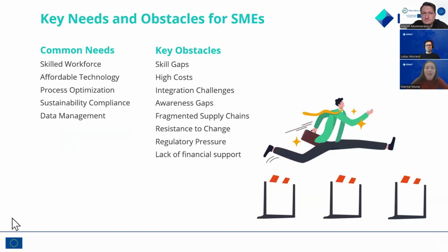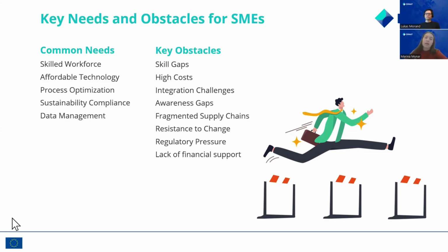Since we work with SMEs on a daily basis on R&D projects, I will now talk about what we have detected are the needs that most SMEs have and the common obstacles that they face. One of them is that they need skilled employees to ensure productivity and innovation, but at the same time, it's hard to find people with the right skills. For instance, the textile sector is very traditional and there are not many academic courses about it. So finding people that are interested in it, but that are also interested in digital technologies, is hard.